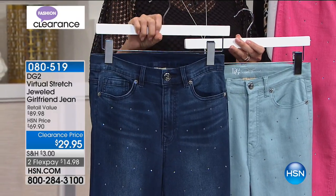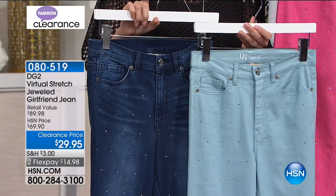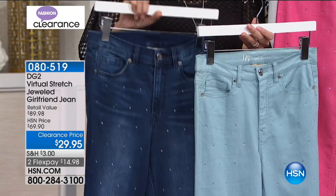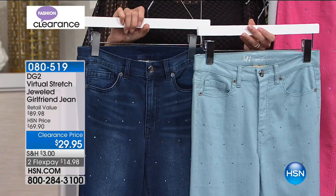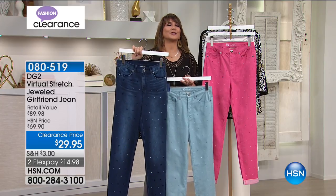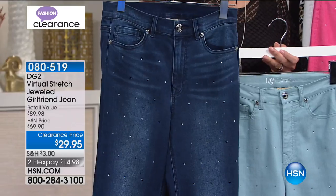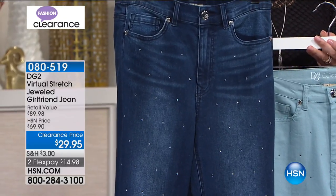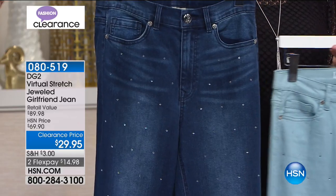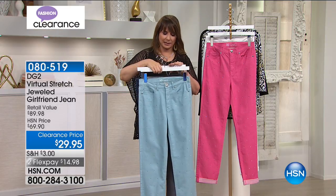Mid-tone, last call already. We've got the virtual stretch, a magnificent fabric that you will want all your clothes made in, jeweled girlfriend jean at $29.95. So did you notice? Look at that, you guys. There are sparkles, there are crystals, there are glow details like a starry, starry night on the pants. You have to be a size 4 if you want the mid-tone, so I'm gonna stop holding that up, in case you're going, I wanted those, but I'm not a size 4.